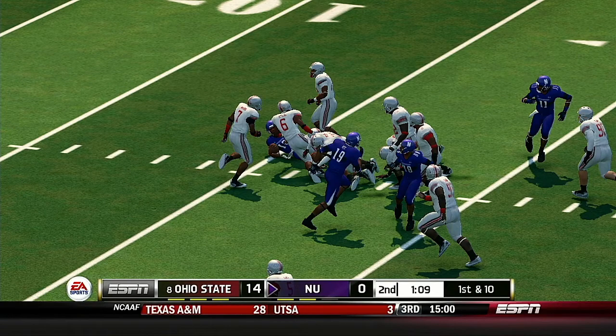Nice run there. That'll bring up second and three. Keep it on the ground with a tailback. Touchdown, Northwestern!